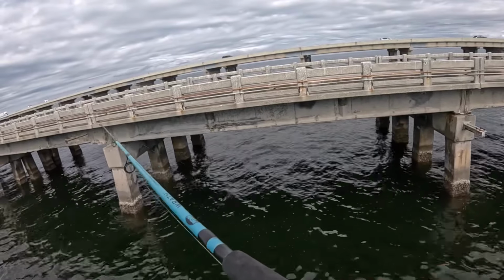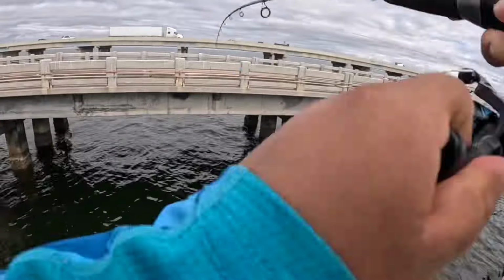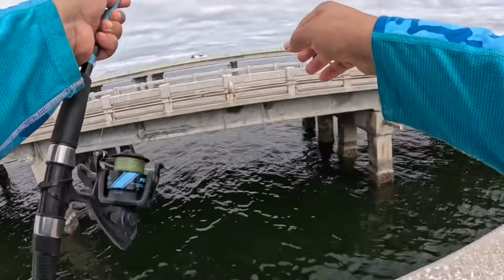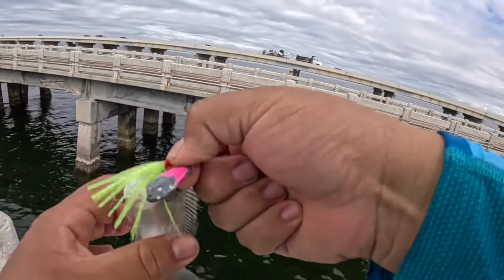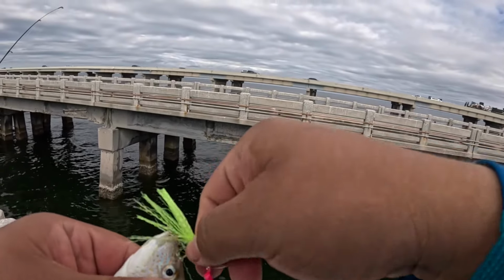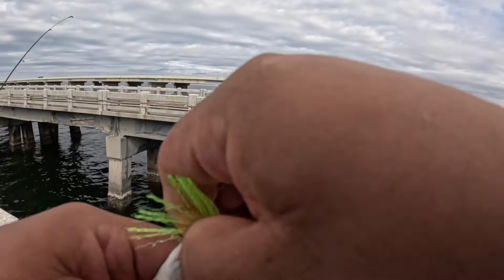So we ended up using this little jig a little longer here just to see if maybe I could get something different. And we did get a nicer bite. Unfortunately, it was just another pigfish, though, as you guys are going to see right there. It was actually probably the biggest one of the day, but still, it was just a pigfish, another bait fish pretty much that you could use to get a nice fish.